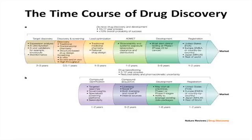When you're thinking about drug repositioning, you've already passed all these steps, and basically you're starting here with whatever clinical development is necessary and regulatory development. The time can be cut down to as low as 2 or 3 years, and the risk is considerably less because many drugs fail because of their adverse event profile.